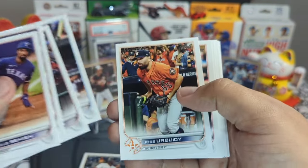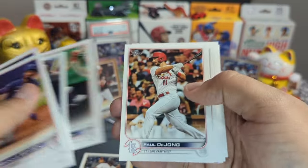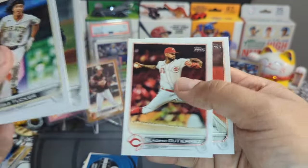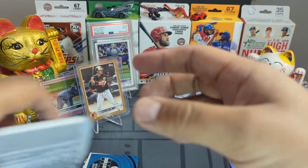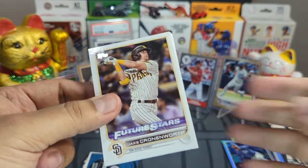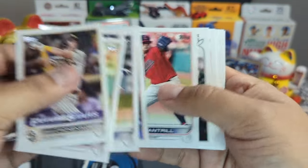You can get clears out of this set as well. I don't see a lot of clears come out, man. It's very, very hard. And base, base, base. All right, we got three packs left. Come on, baby. Come on.